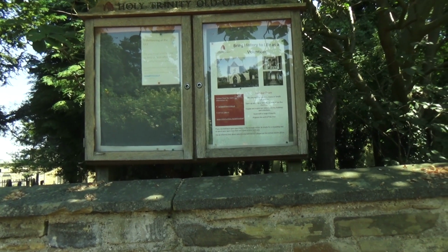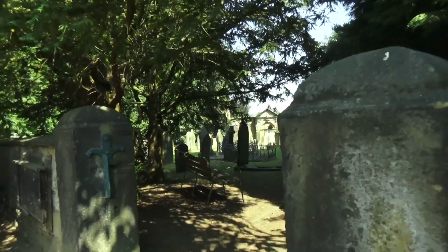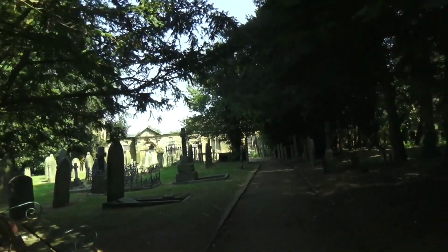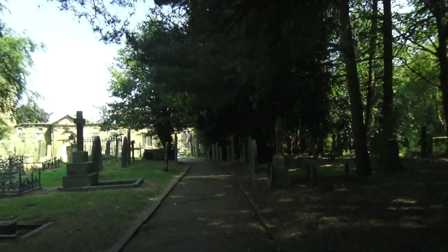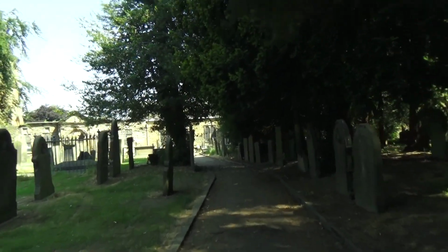So at the Holy Trinity Church at Wentworth. It's not the main church, but it's rather quaint.